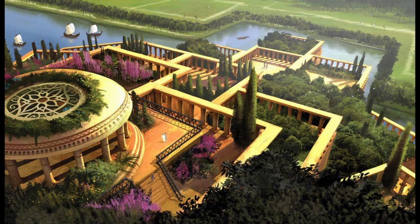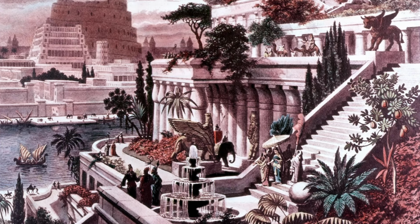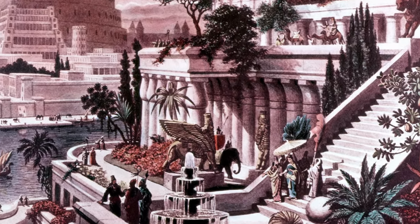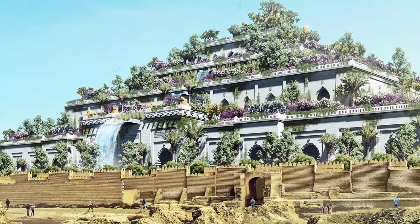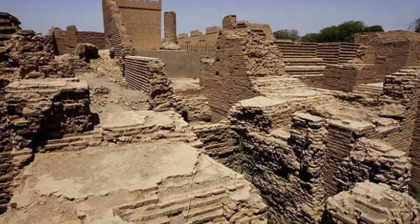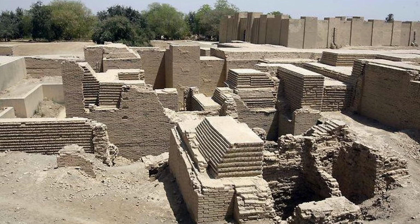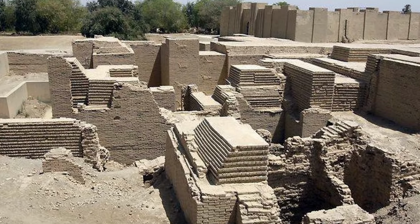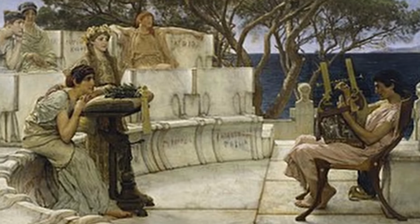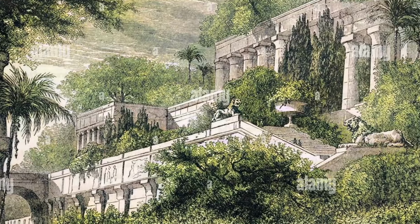The gardens were said to be filled with exotic plants and trees, watered by a sophisticated irrigation system that allowed water to flow upwards. Despite their legendary status, there is little concrete evidence to suggest that the Hanging Gardens of Babylon actually existed. No archaeological remains of the gardens have ever been found, and there are no contemporary accounts of their construction or existence. It is possible that the legend of the Hanging Gardens was simply a fanciful story created by ancient writers, or that the gardens did exist but were destroyed over time.